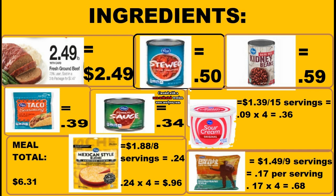And you're also going to want to have some tortilla chips in the soup, crush it up in there. $1.49 for the 9 serving bag, and that comes to 17 cents a serving. Multiply that by 4 servings, and that's what you get there. That comes to a grand total of $6.31 for a crock pot soup. That's pretty great for your dinner.